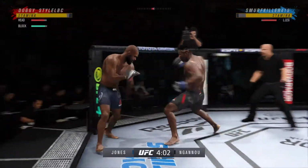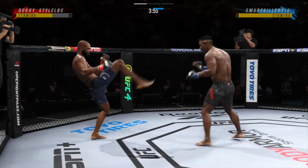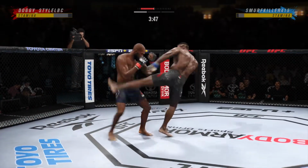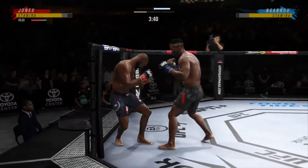Big, powerful punch lands. Now he gets back in range, trying to establish that jab once again. Well, perhaps a sign of things to come as he lands a kick there. Nice kick landed by the jump.